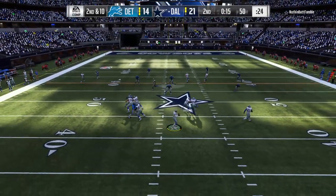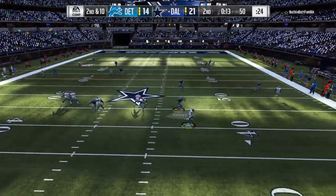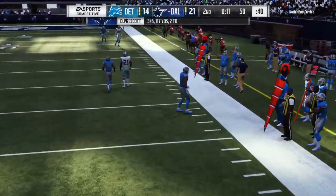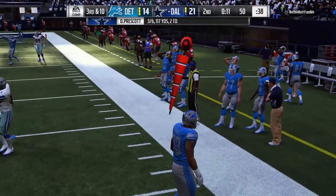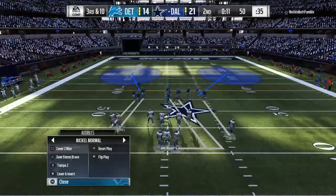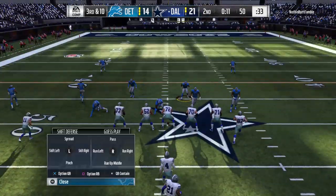On second down, Prescott again. Escaping the pressure right. And that'll be incomplete with 11 seconds remaining now. So back-to-back incompletions, and that has them staring at a 3rd and 10.